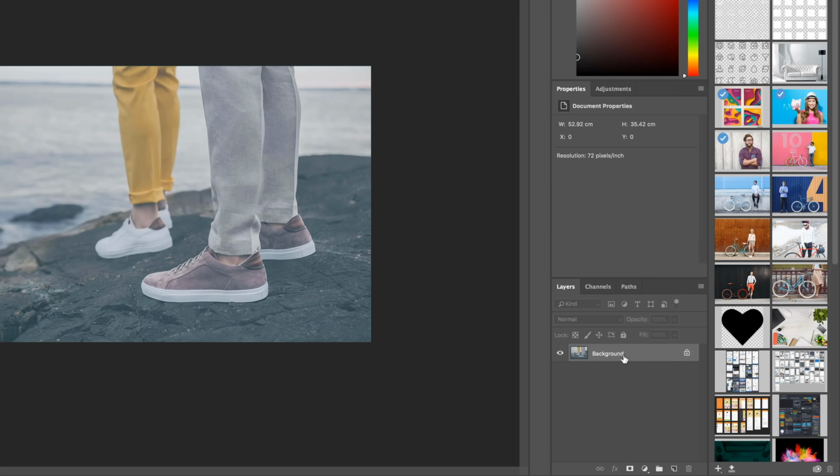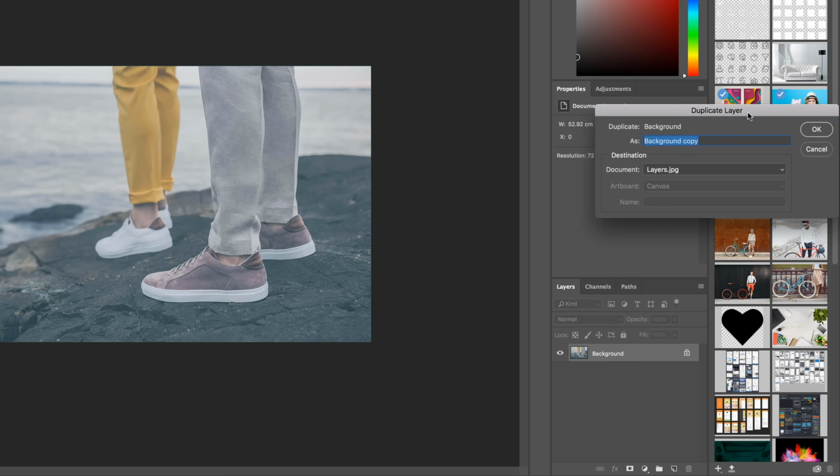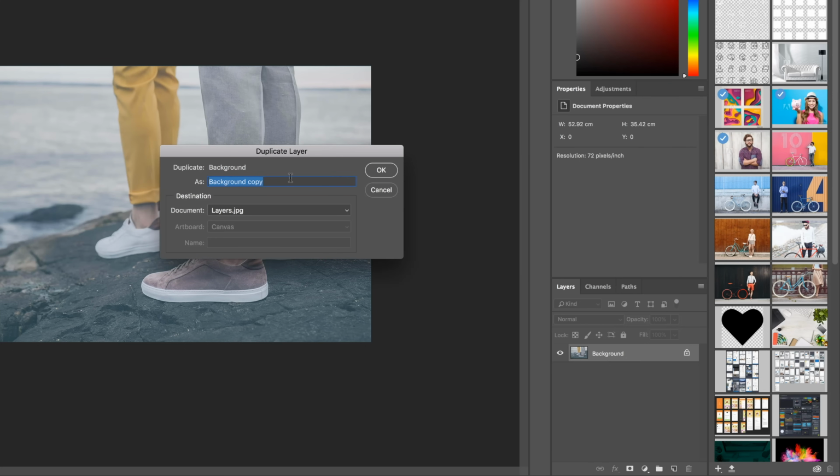You'll see Background. Instead of just changing this version, I'd like to create a duplicate of that layer so that I can make an adjustment and then see the difference between the original and the updated version. That's a really common thing to do in Photoshop. To do that, you right click where it says Background and choose Duplicate Layer. Now this window appears, and we'll give this a name. We're going to call this auto tone, and let's click OK.